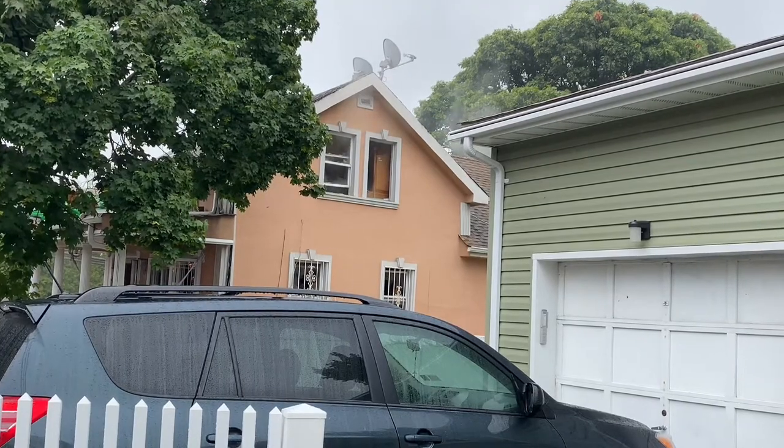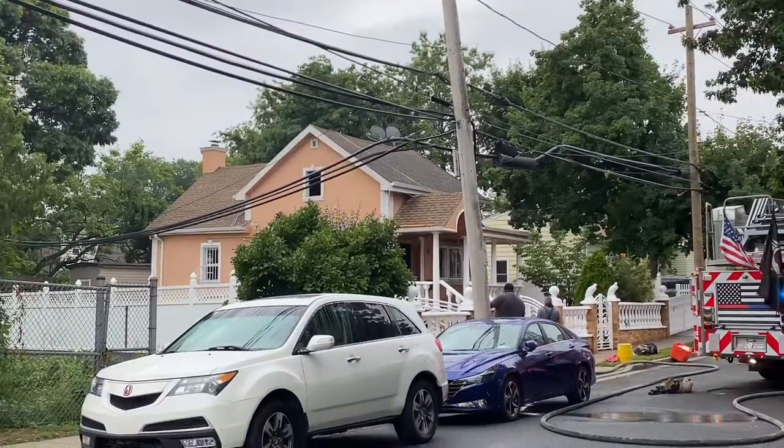After the fire was out, we cleaned up and went back home.